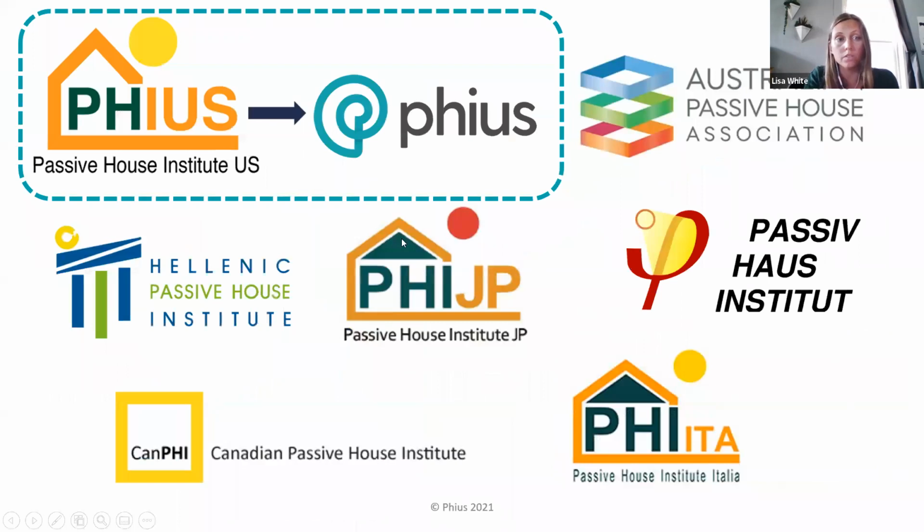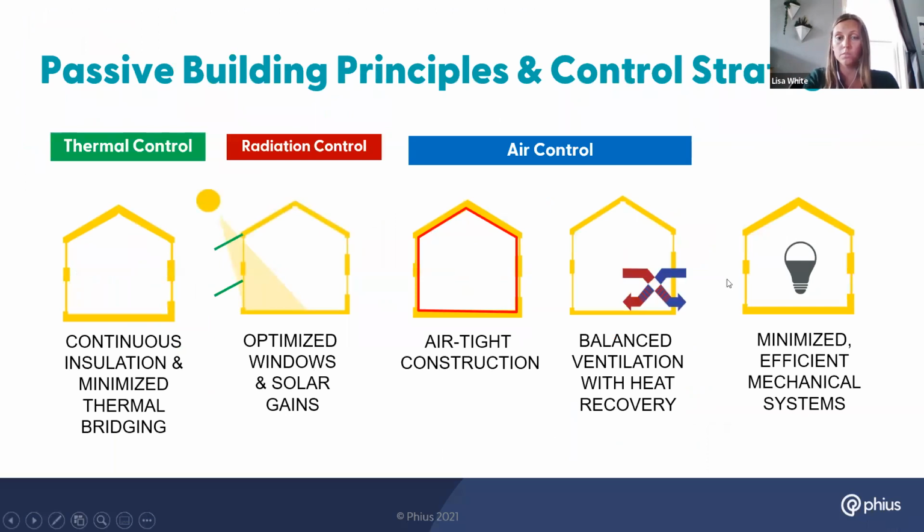So there's lots of Passive House Institutes. You can see at the top, this is our old logo, Passive House Institute US to Phius, but there are different Passive House Institutes across the world that are adapting to different climates or different cultural norms and things like that. They don't all have their own standards, but there are many different flavors of Passive House, but they're all rooted in the same concepts. And these are those concepts.